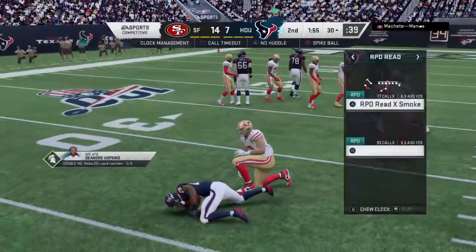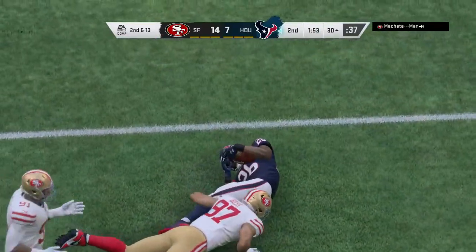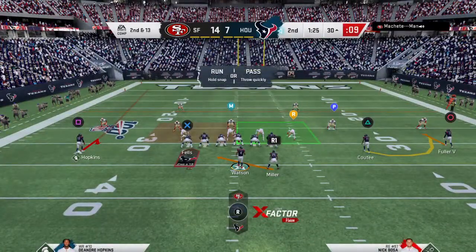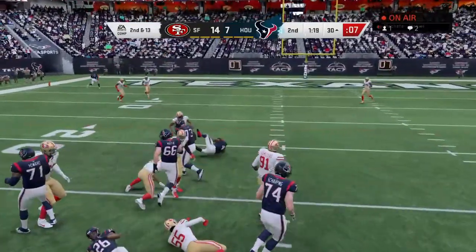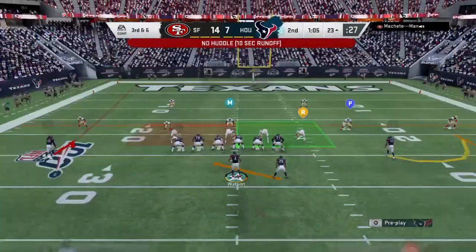A running play here on first down is going to go nowhere as he is tackled behind the line of scrimmage. A good response by the defense, sending them backwards after that huge gain last play. Watson going to pull back the handoff and keep it himself. Give him 7 there on the tuck and run, and they're in better shape now for third.